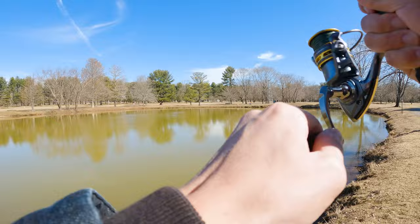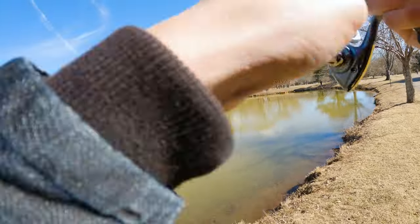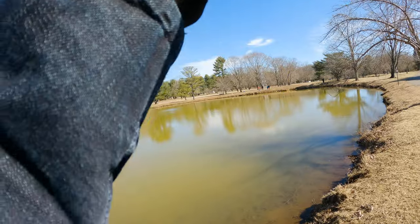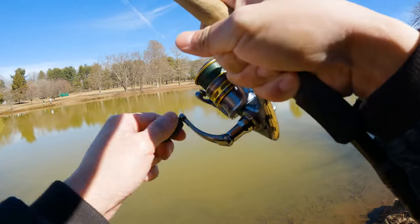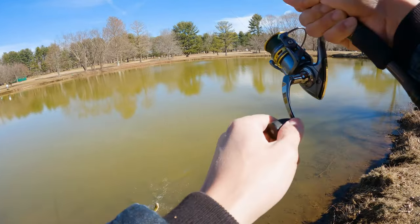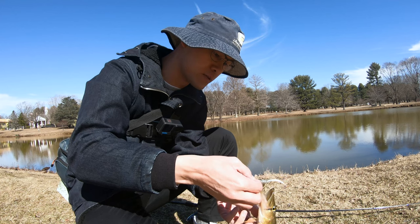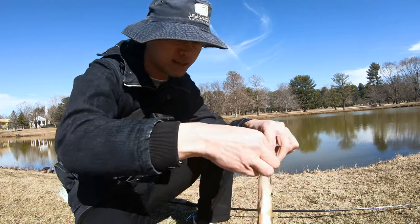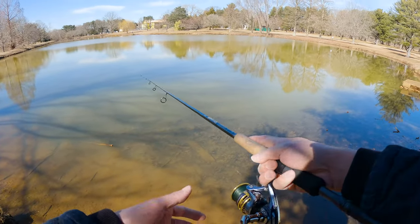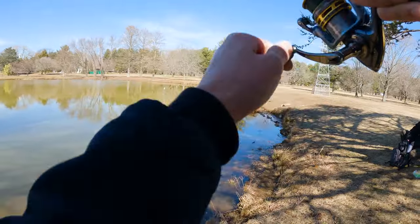Another one. Number three. Not a big one, but we take it. We take any fish we can get. Got one!